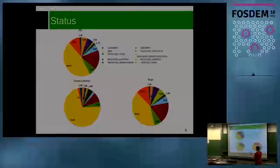We see that if we look at the whole picture, 45% are still new, but then if we split it, then we see that 71% of the enhancements are still new, while the bugs, 40% are new. It doesn't mean, because we are counting even bugs reported last week or last month, so it's really difficult to get a bug reported this week and fixed within a week. So that's the reason we have the number of bugs in new status at 40%. So probably if we took another range of time, like last year, probably the number would be less.